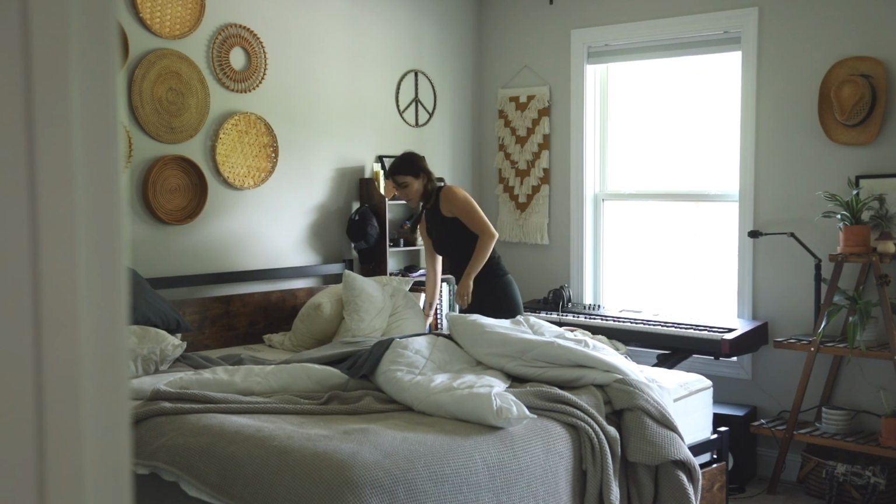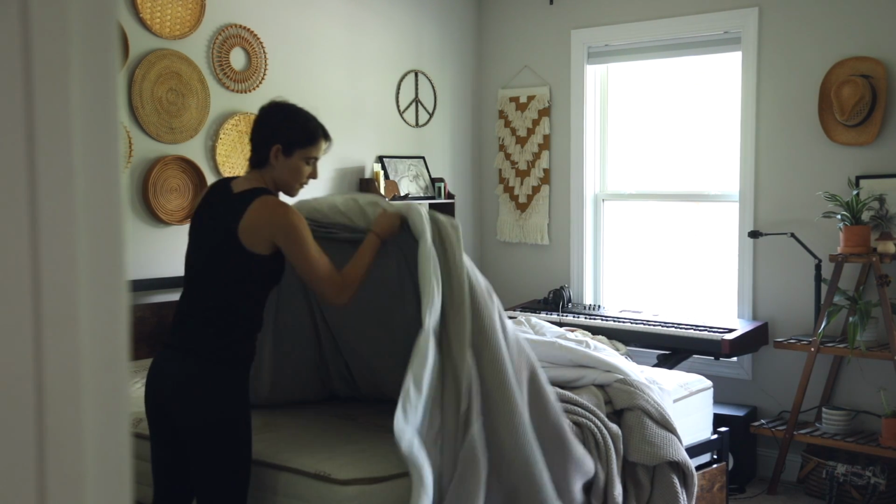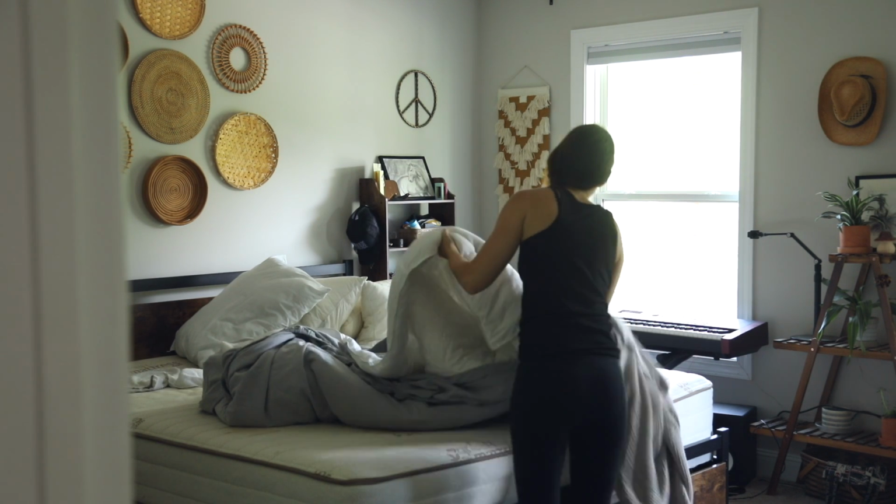Today is also laundry day, so I'm going to clean all of the bedding. Yeah, that's a little bit of a process, so I started that really early on. So I wanted to get that done for sure.